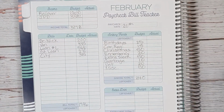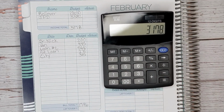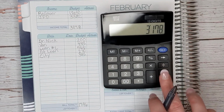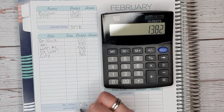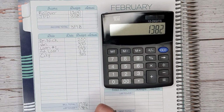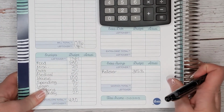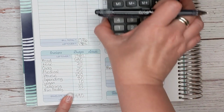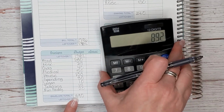So we started with $31.78. And so $31.78. We spent $17.96, or we're going to spend that on bills and debts. So minus $17.96. That leaves us with $13.82. Okay. So moving down to our envelopes or our variable expenses, we're starting with $13.82. We're going to spend $4.90 in this category. That leaves us with $8.92.